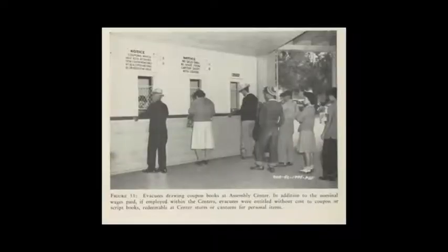And here's a picture of evacuees getting their coupon books at an assembly center. I don't know how easy it is to read, but you'll see these look very similar to the coupon books that were used for the POW camps. So it says, coupons which have been detached from coupon books shall not be accepted and shall be considered of no value. And notice, no sales shall be made from canteens except with coupons.